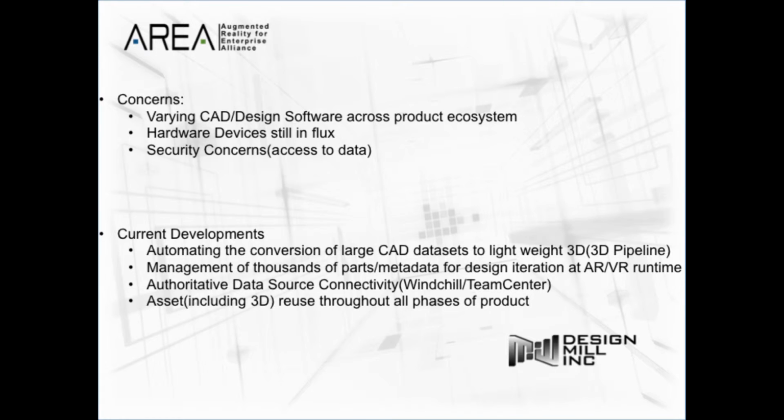So under current development, where we're big into is the automating of the conversion of large CAD data sets, basically to lightweight 3D, which allows us to build that 3D pipeline. We have all this CAD data, we've got to get that out into the real world so we can use that in AR, VR, and not have to reinvent the wheel every time somebody wants to do something new with AR and VR.